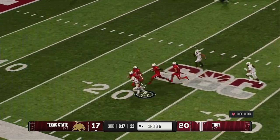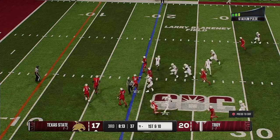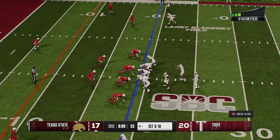Shakes off the defender. Across the 25, he's got room. And he almost ran away from everybody on that one. A huge pickup on that play.